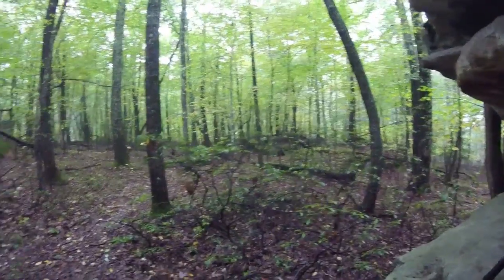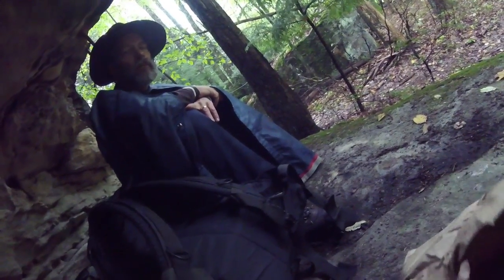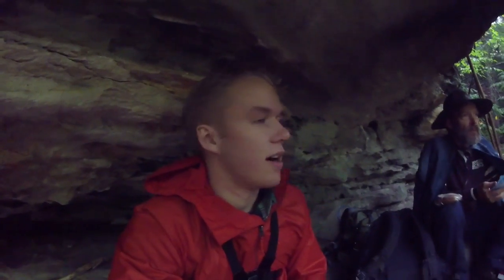I had to sit down for some lunch under this rock. Here's our view. And for lunch today, we are having... My dad is having an oatmeal pancake and a peanut butter and jelly that is flattened. And I have a granola bar and a PB&J sandwich as well. This is definitely awesome. And I'm very glad we came on this hike.